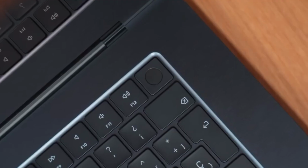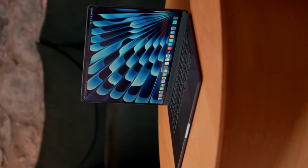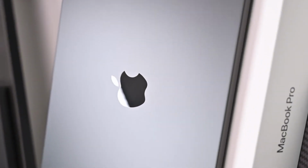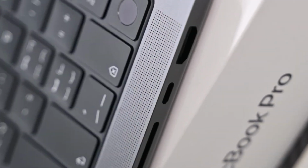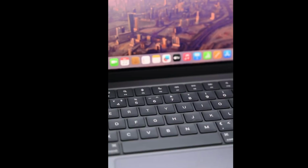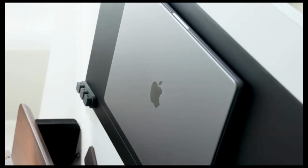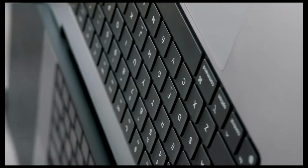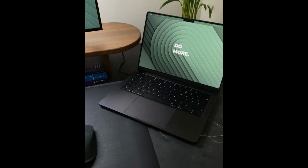First off, let's talk about the design. The Apple MacBook Pro M2 2023 stays true to the sleek, premium design Apple is known for. The aluminum body feels solid, the finish is flawless, and it's incredibly slim for all the power packed inside. It comes in two sizes, the 14-inch and the 16-inch, both offering a beautiful Liquid Retina XDR display. The bezels are thin, and the screen-to-body ratio is impressive.